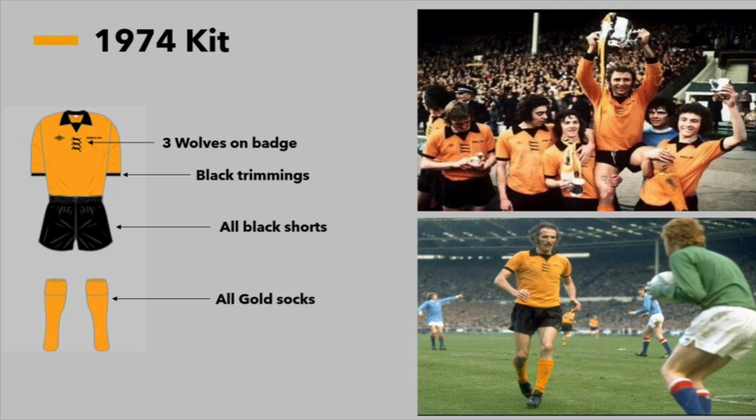I think the 3 Wolves are so iconic for the club, and I have to declare, I think this is my favourite Wolves badge of all time. Not one of my favourites, the favourite. Let's move on to the one you've all been waiting for, number 1.